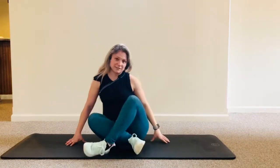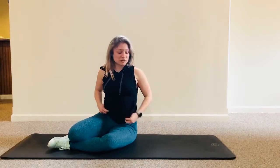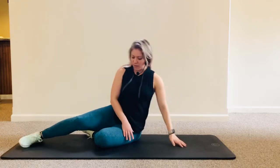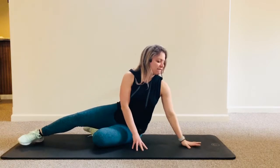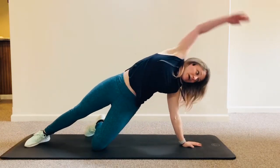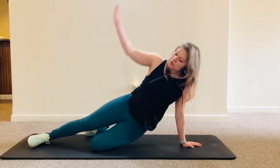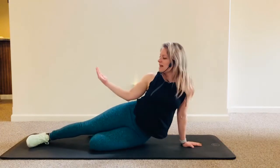All right, let's do the other side. It's also working scapula stability, strengthening your shoulders. All right, this is my left side. Again, the modified version, you're going to have a bent knee here in front. Reach up and over, down, lower the hips, look towards the arm. Reach up, over, really push the side of your ribcage up to the sky.